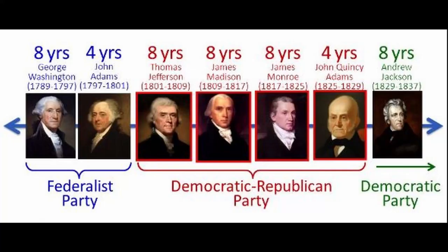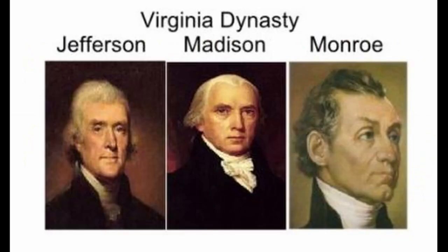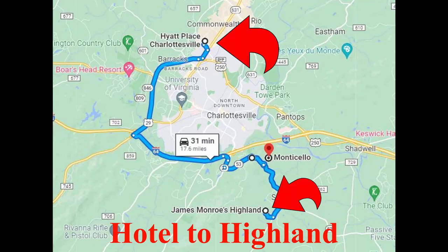By the end of Monroe's first term, the Federalist Party had essentially disbanded, and Monroe was re-elected in 1820 without any real opposition. Monroe's second term marked the end of the Virginia dynasty. Today we're going to three different locations, and our first stop is going to be Highland.